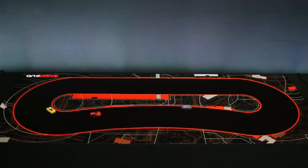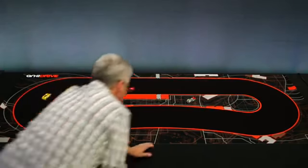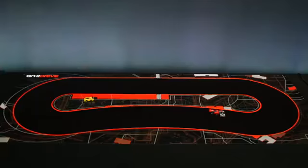Yeah, I just pulled him in with the tractor beam. Oh, right, sorry. I just wanted to do that. Reverse drive. Where am I? All right, that was it.